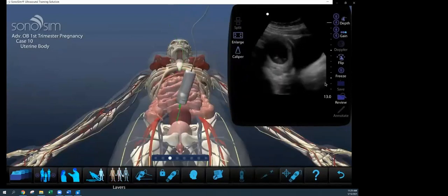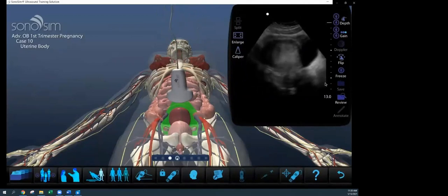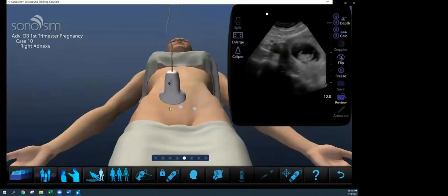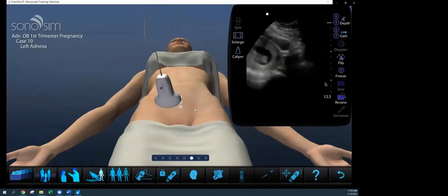Once again, we can remove layers to see how the probe goes through the bladder as well as the uterus to acquire these images. I can move the probe up higher and look at the fundus. I can move over here and scan the right adnexa. I can scan over here and move to this image window.